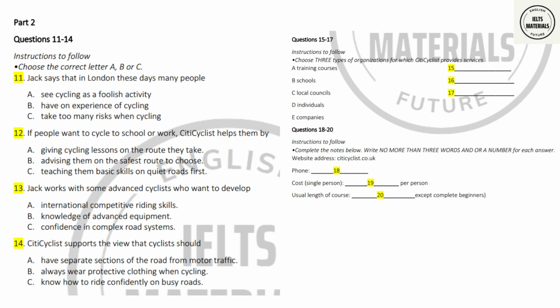You now have some time to look at questions 15 to 20 on page 91. Now listen and answer questions 15 to 20.